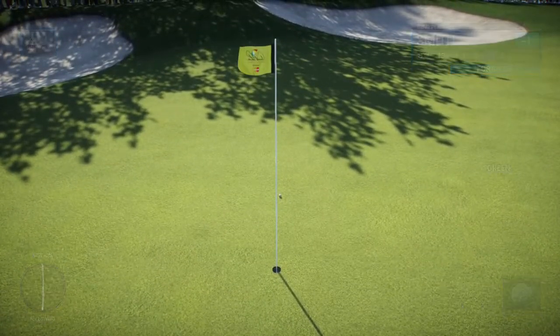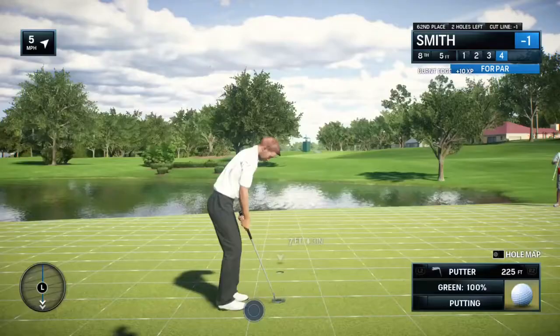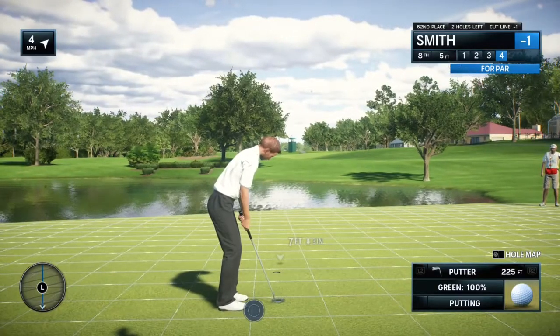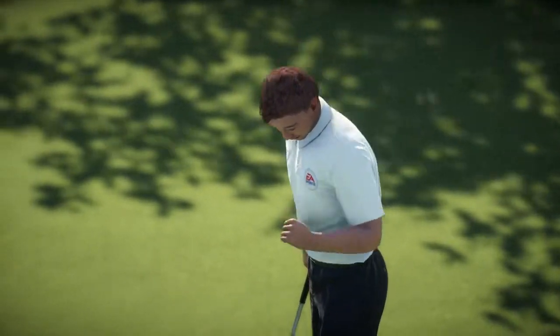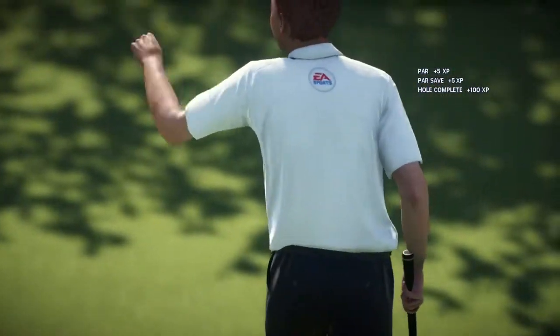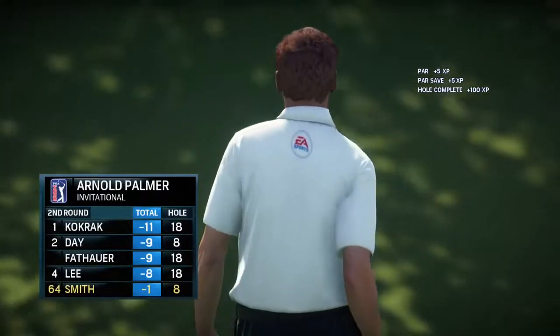Nice approach shot. I'll take a par again. Makeable putt right here. He is currently sitting at 1 under par. Yeah, I'll take a par again. If I get another birdie, that'd be helpful. And he has it. A good putt redeems all.